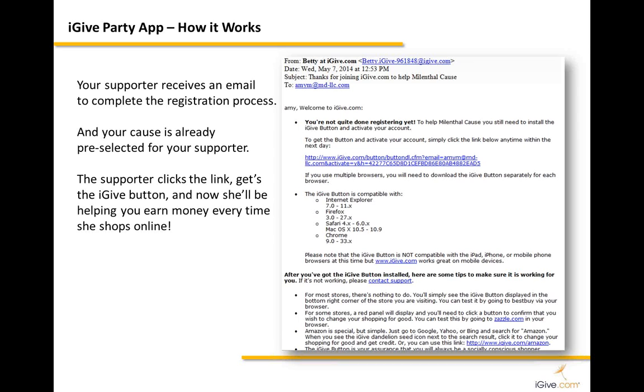And just so you know, it's not on this email, and as I'm reading this again, you learn all sorts of things. We also have an iPad app for people to use if they would prefer to use their iPads to shop. So supporter clicks the link, they get the iGive button, and they're more or less set.